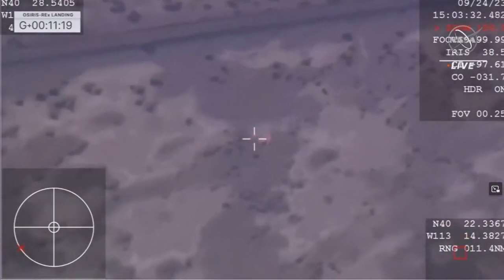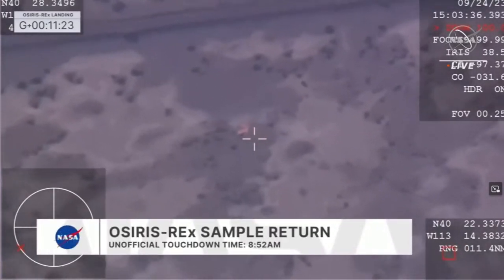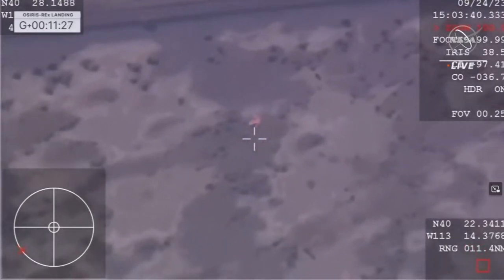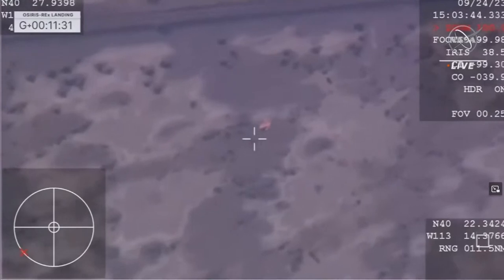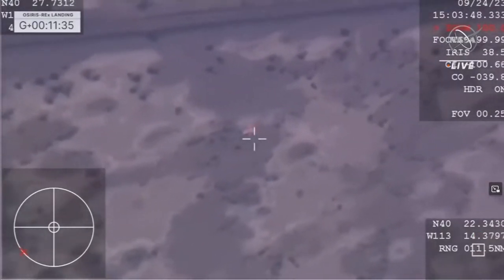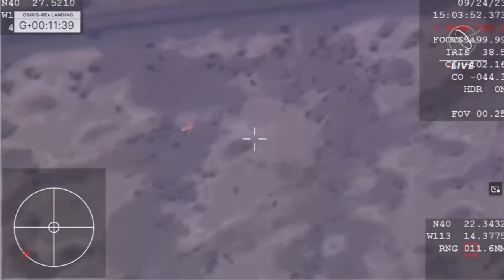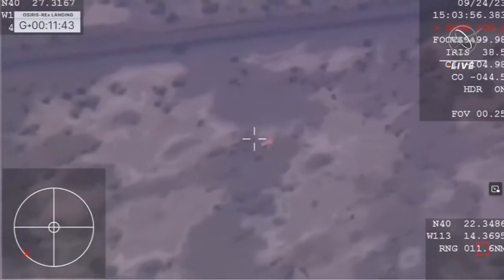And so we just heard that unofficial touchdown time was at 8:52 a.m. Mountain Time, here at the Utah Test and Training Range in Dugway, Utah. If you're just joining us, you see that view right now from one of our high-altitude planes observing our touchdown location. On your screen, just above that crosshair, is the orange creamsicle-colored parachute that brought us the last part of our journey down to the surface of the Earth.